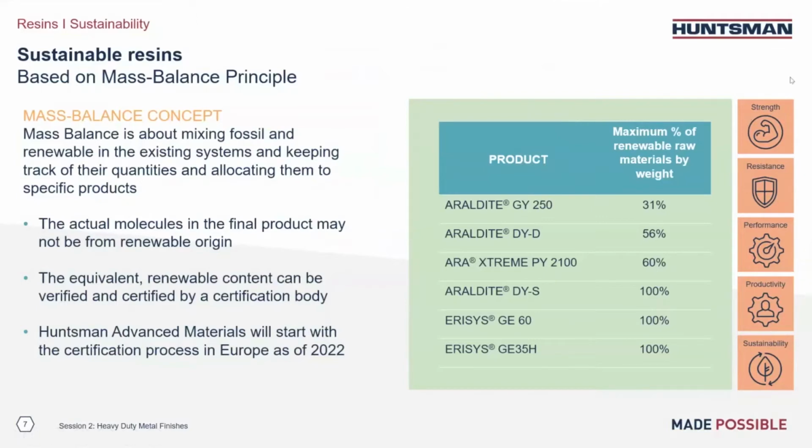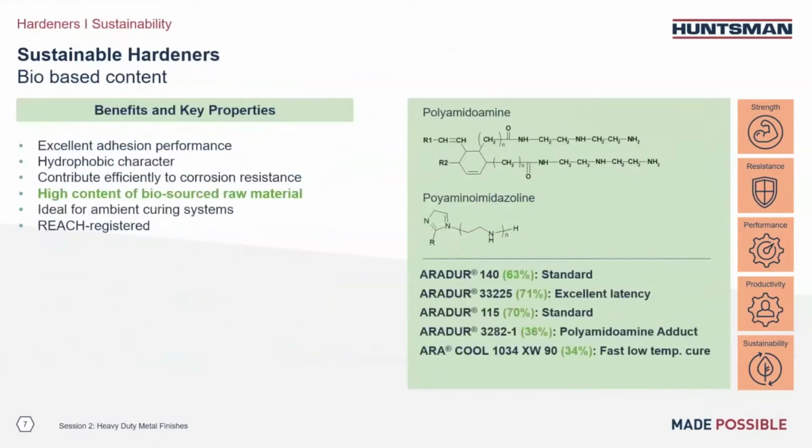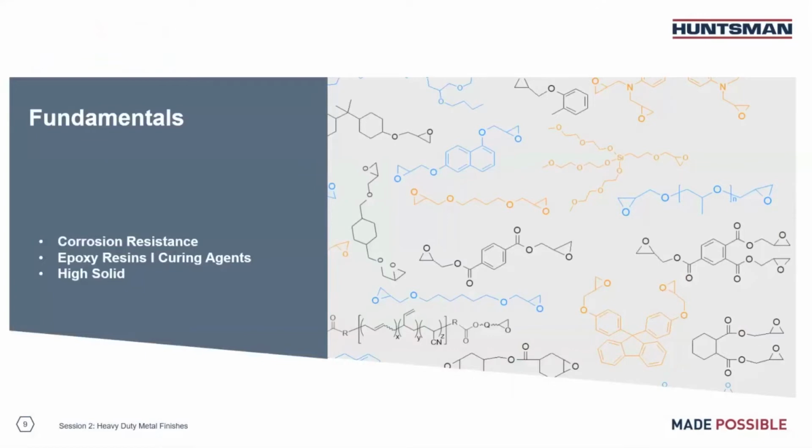On this slide, you can actually see some examples of our resins and their renewable content in their formulation. You will see more examples in the following slide, which you have here. And this is basically examples for some of our hardeners out of our Hardener product family. So with that, let's move over to discuss some fundamentals for corrosion resistance and the polymer structure. So by the way, Alex, thank you very much for coloring those structures. I really like that.